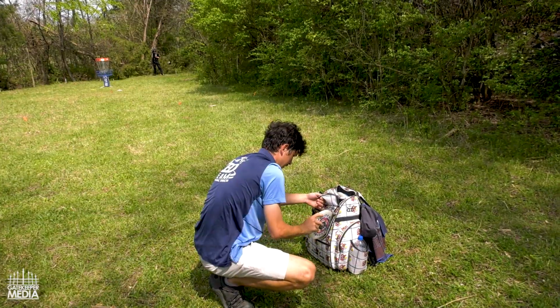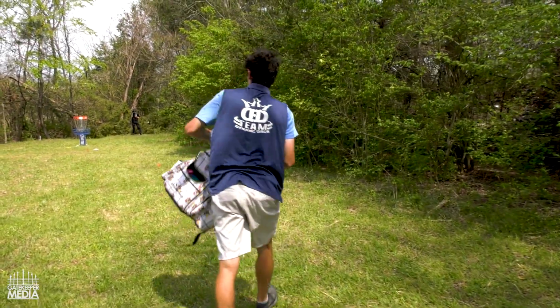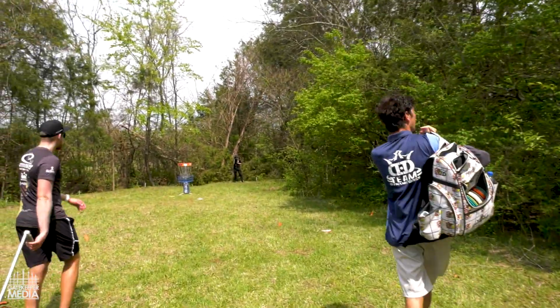I think the fairway might be the better play. The low ceiling is kind of... Yeah.